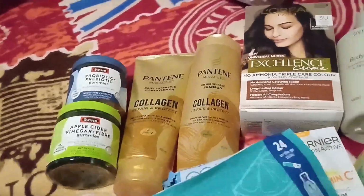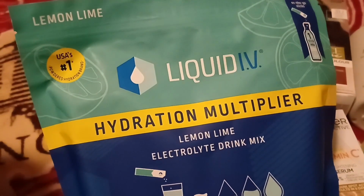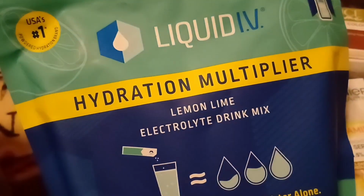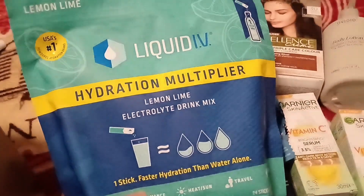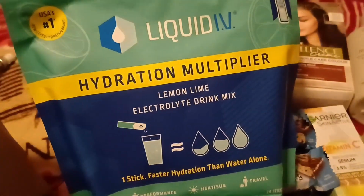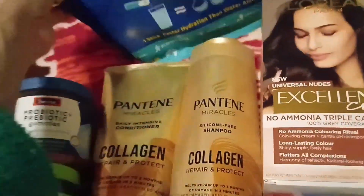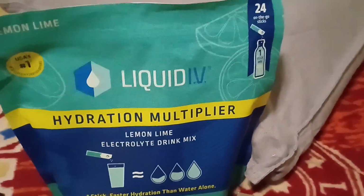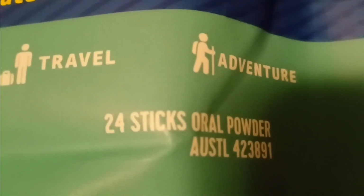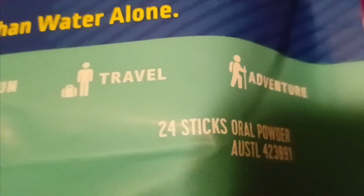And I also have here Liquid IV hydration multiplier electrolyte. Okay, lemon lime electrolyte. I thought actually, guys, that you can only use electrolyte when you have loose bowel movement like diarrhea, but anytime you can use it actually to hydrate yourself. That's what my son told me. Thanks to him, and I can use it once a day. So it contains 24 sticks of oral powder. So I opened it. 24 sticks of it.